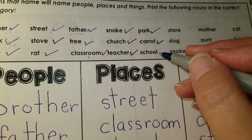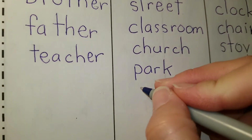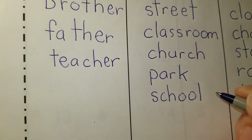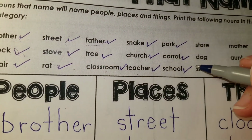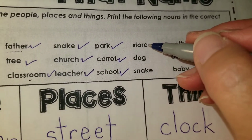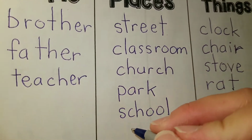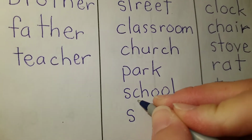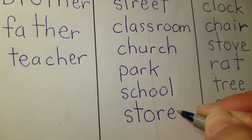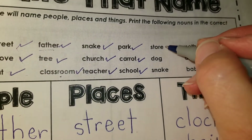We already did school. Another place that we would like to go, right? School is a place. And we already put a check mark next to it. Store. We can still go to some stores. Store is a place. This is a noun for places. And we put a check mark next to it.